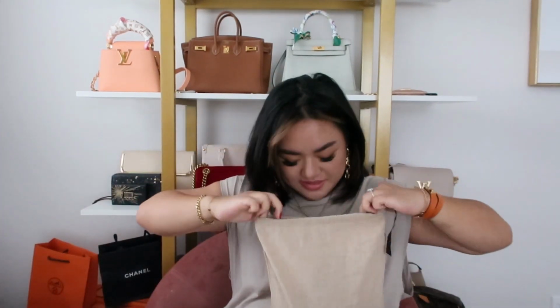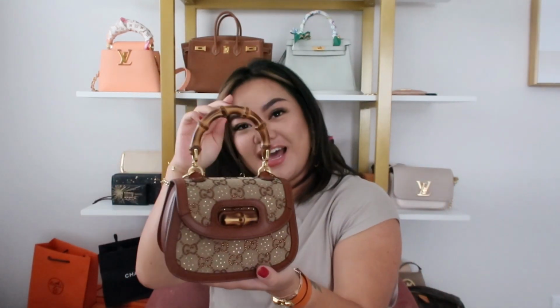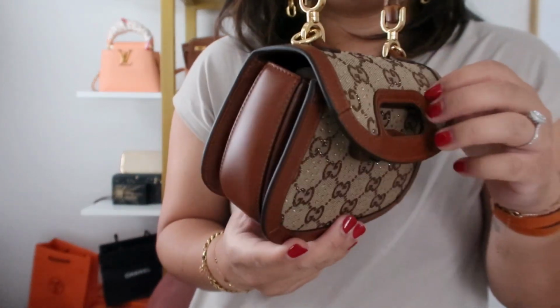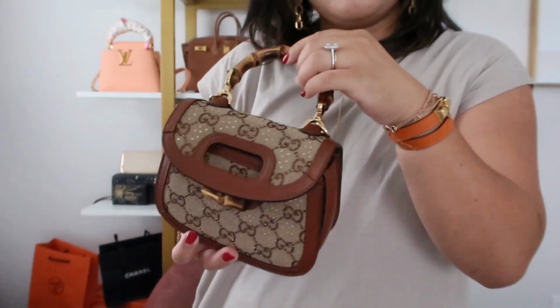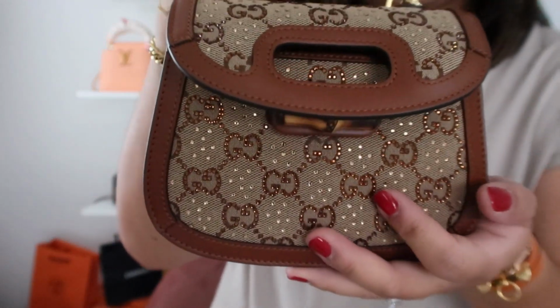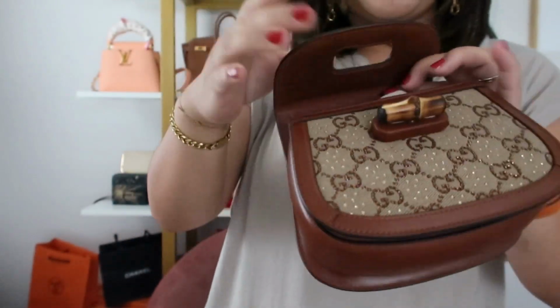So, ready? Ta-da! I got literally the same bag but in this lighter leather, and it's this beautiful crystal embroidered embellished. Oh my gosh, I just love how sparkly it is. Hopefully you guys can tell how sparkly and shiny it is. Look at all these crystals. Stunning.